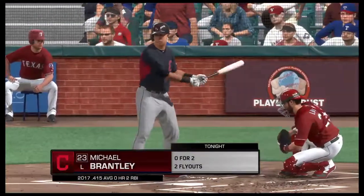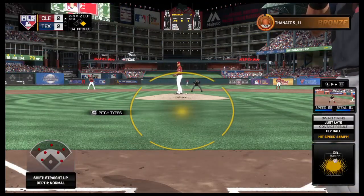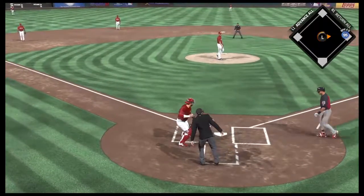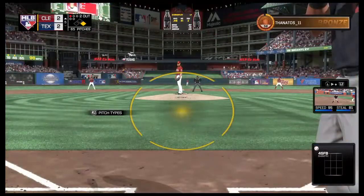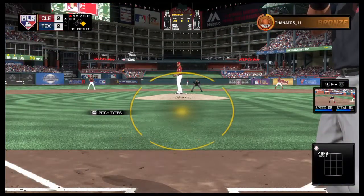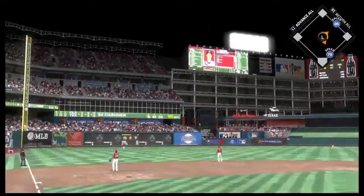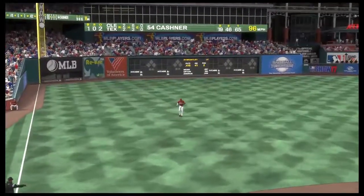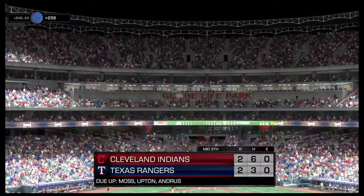Here's Michael Brantley. He comes in 0 for 2 thus far. Brantley. First offering on its way. And a pitch out. Nothing doing, though, and that's ball 1. This one's flared out toward left. And he'll get there in plenty of time to put this one away, and that ends the inning.